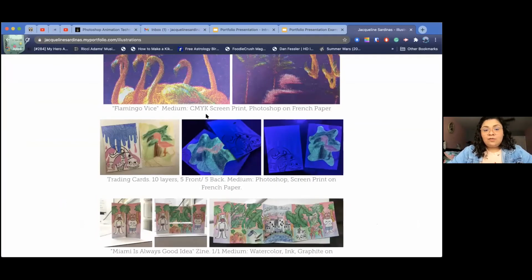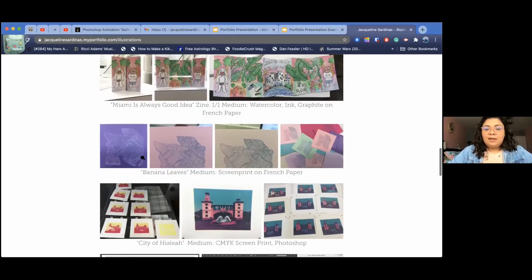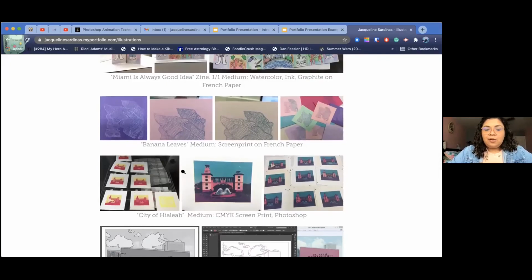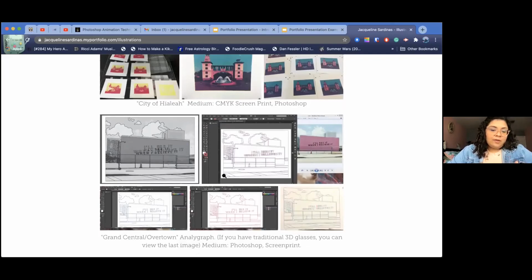If you're getting into mediums and stuff like that, you can do close-ups of the detailing that you're working on. Like this is stuff I made in college, and this glows in the dark. That was ink that glows. These are zines that I made. If you put this together, it creates a different zine every time you connect it. These are detailed screen prints. This is a CMYK. If you have the real print, it works in 3D.